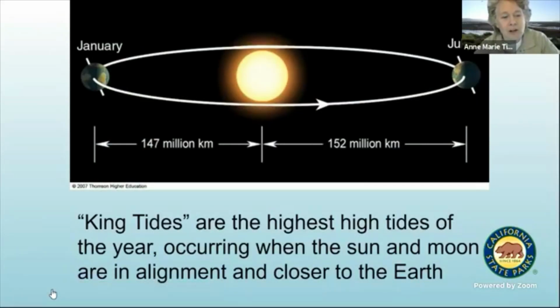Okay, so what is a king tide? You've probably heard the term king tide, but you may not know what it is. King tides are the highest tides of the year, occurring when the sun and the moon are in alignment and closer to the earth. You'll notice in this diagram that in January, the sun is only 147 million kilometers away, but then in July, the sun is 152 million kilometers away.